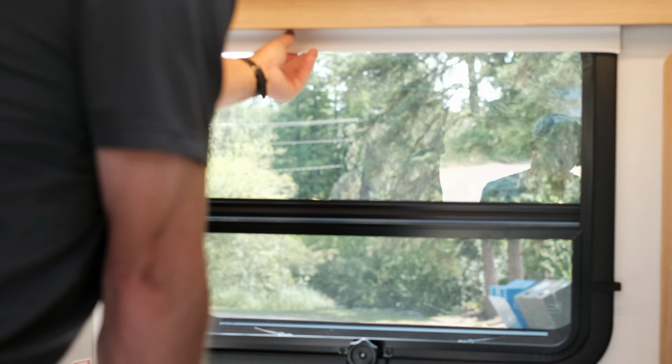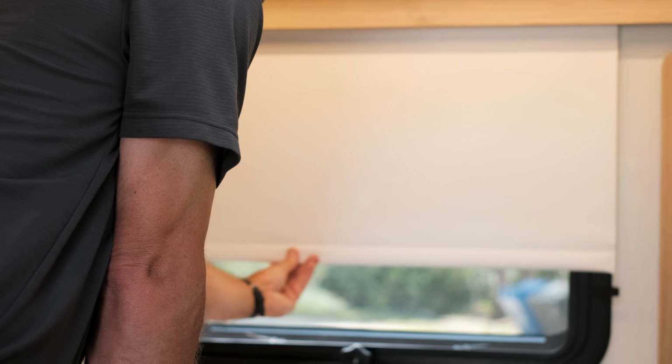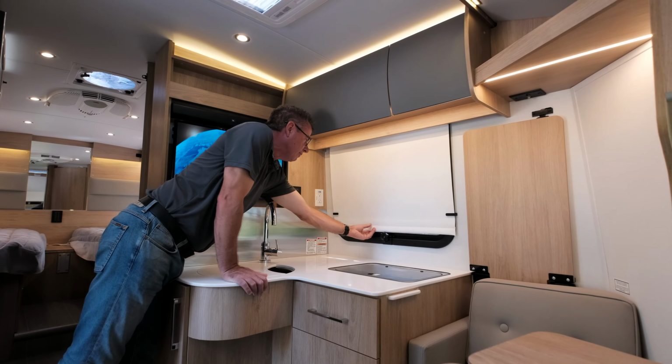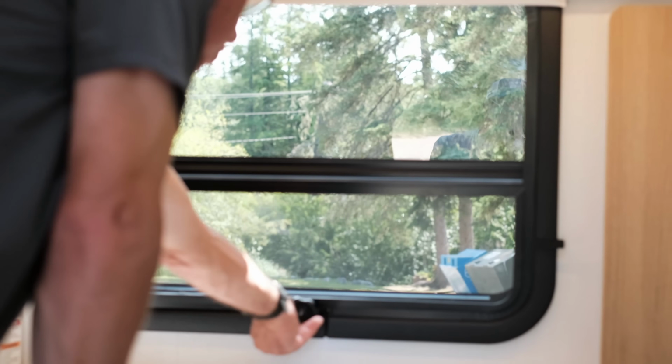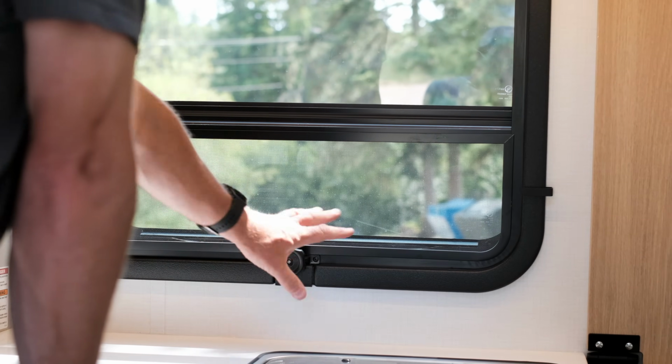Awning style window, and you're absolutely going to love the nighttime shade. You're going to see, look at this, they just lock right in place, so you can have them open and the wind's not going to move them around. And once again, awning style window, I can move the window open or close. If it's raining outside, I don't have to worry about any rain coming in.